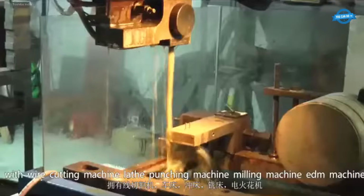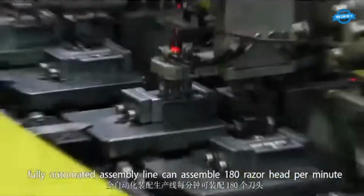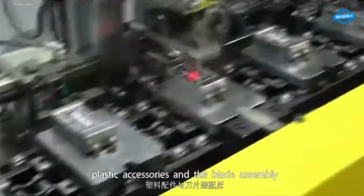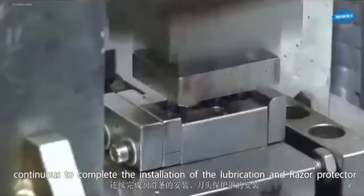Plastic razor components are produced by 35 fully automatic injection molding machines. Mold development and maintenance are supported by in-house machining facilities. In the automated assembly workshop, razors are assembled at a rate of 180 heads per minute, including blade fitting, lubrication, protector, and handle connection.